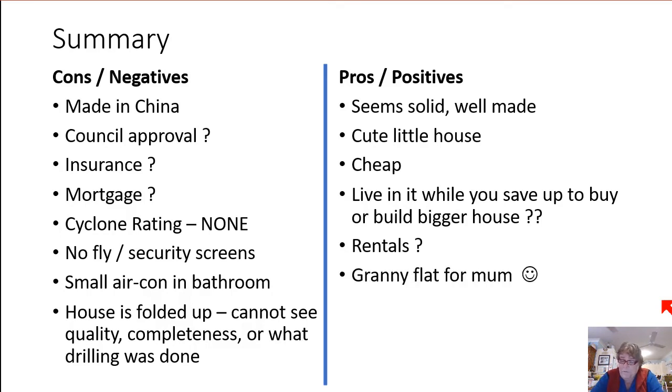And for me, what I'm looking for is a granny flat for Mum. And this would make a nice little granny flat. It's a bit on the small side, but with these tiny houses and these fold-out houses, you can buy extensions and bolt them together. And they do go together a little bit like Tetris, as far as I know. So you can put them together and join them up, and put bolts and brackets through, I guess, or whatever. So that's my summary of how things look.